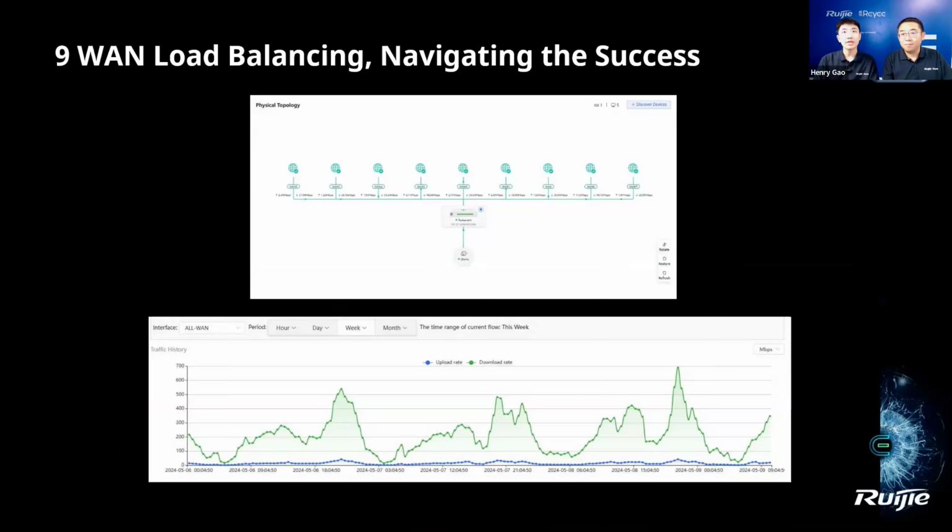Okay, so I see on the screen the topology shows 9 WAN. They're testing 9-1, of course. I think in the future, EG1510 will provide 9-1 in real projects and help our customers expand their business. Definitely. And hopefully our customers will know and love the load balancing feature of EG1510 more and more.